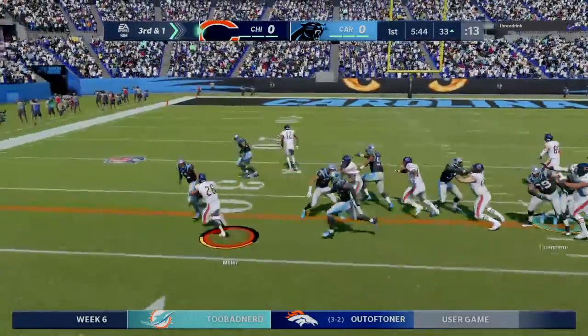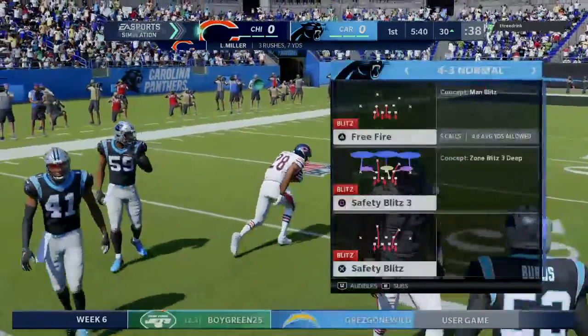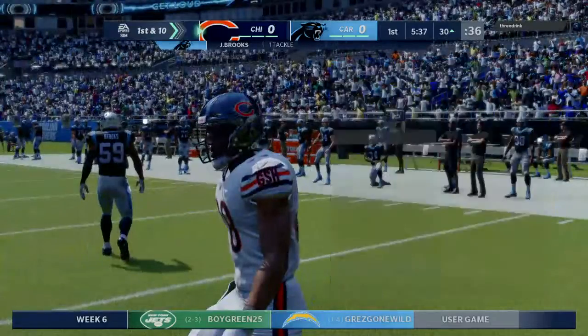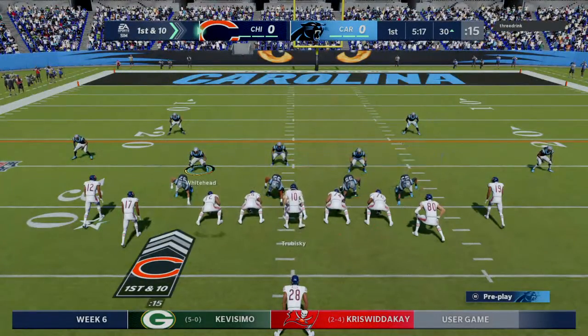They'll try to run for it with Miller. And he's going to have the first down yardage as he's down at about the 30-yard line. 3 yards there, good enough to keep the drive moving. So 1st and 10 now from the 30.